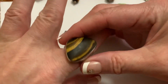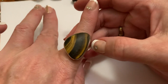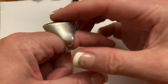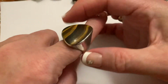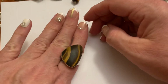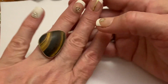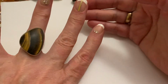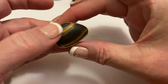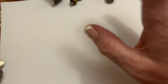This is a huge tiger's eye. At first I thought it was wood when I bought it, actually. And this is made in Mexico. But then I realized it was just an unpolished tiger's eye. And that's big. That's a big one. I mean, I like the way it looks the way it is. Do I like the polished shininess? Yes, I do, but I like it the way it is.